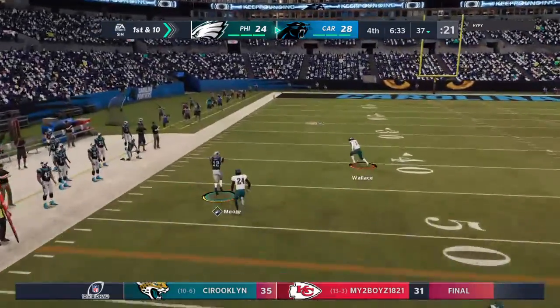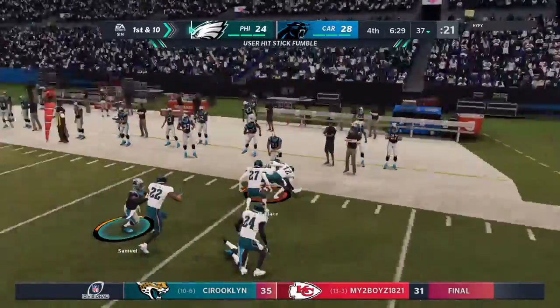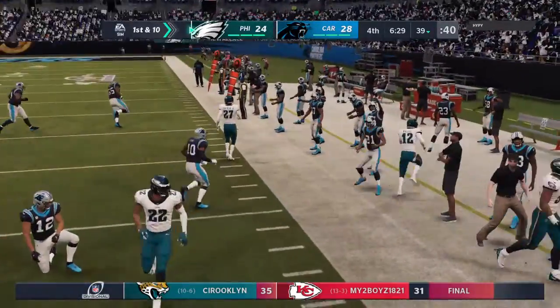Out of the gun, they'll look to throw. Looking left side, that's caught by Moore. And he lost the football. And it's picked up by the Eagles.